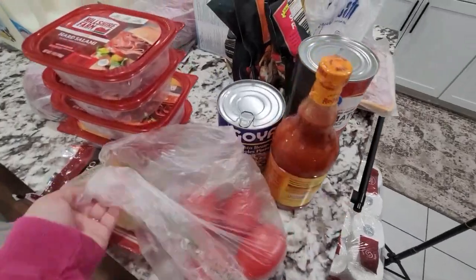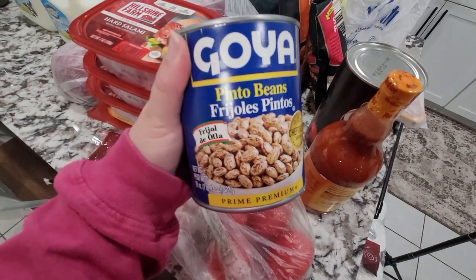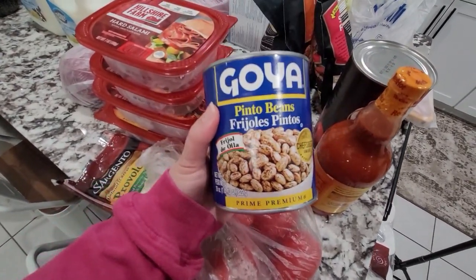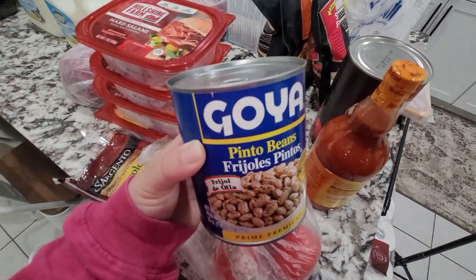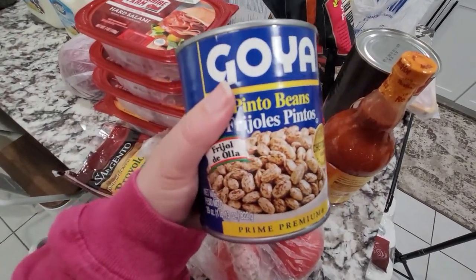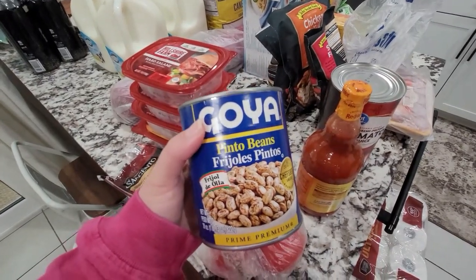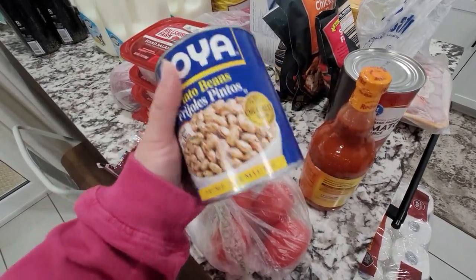Moving on, we picked up some of these pinto beans. Goya is my favorite. I don't know, the flavoring is just there for me. So I did pick up a bigger can here. I actually needed two, but we already had one in the pantry. So again, that's part of the budgeting thing. I found one in the pantry, so I didn't end up needing to buy two of them. But I do have this one. We usually put these as a side for chicken tacos. I make my own refried beans out of them is basically what I'm getting at here. And then we also put them on our actual beef tacos.